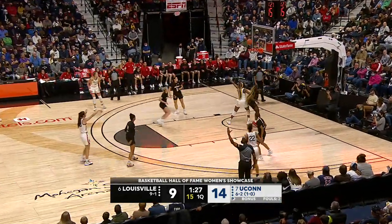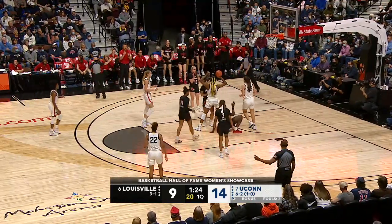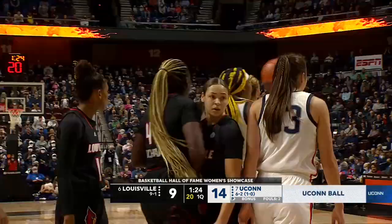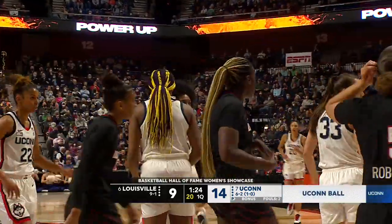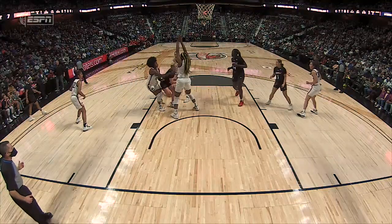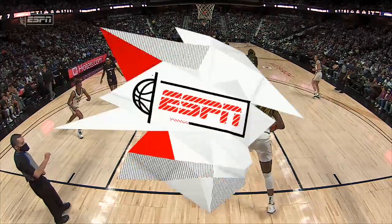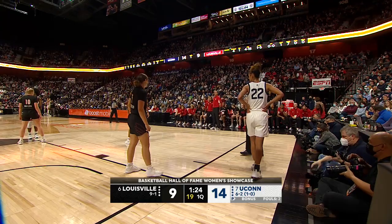Ducharme sets for 3. Leah Edwards fighting on the glass. Cochran got the hands in there for a jump ball. Possession arrow will give it to Connecticut. Haley Van Lith has been attacking when she can, and here draws a couple defenders. Just a great shovel pass over to Cochran for the finish, but that starts with Haley Van Lith getting dribble penetration.